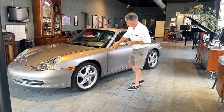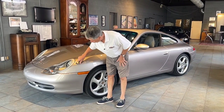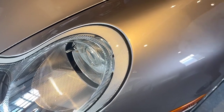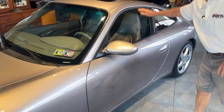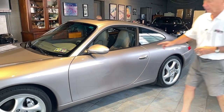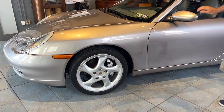Coming along the side of the car, the overall paint finish is very nice. There are a few minor chips I mentioned up front. There's a little chip right here that we had touched up, but it is here, right there. The doors, the mirrors are nice. It is a sunroof car, of course. Coming along the side, there are no dents or dings along the sides or in the front. All very, very straight. All of the alloy wheels are nice. I'll show you on the right rear wheel, there's one little mark.